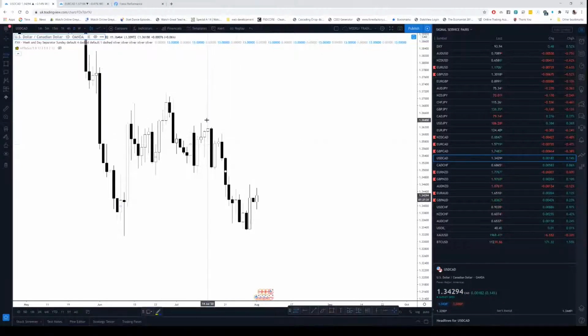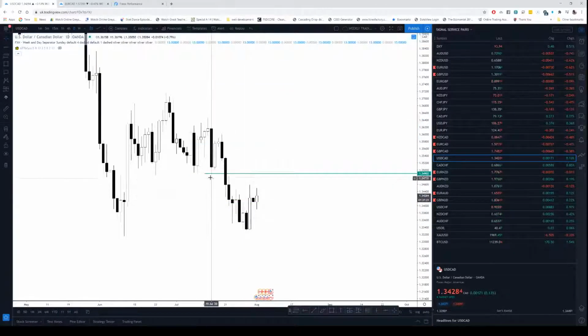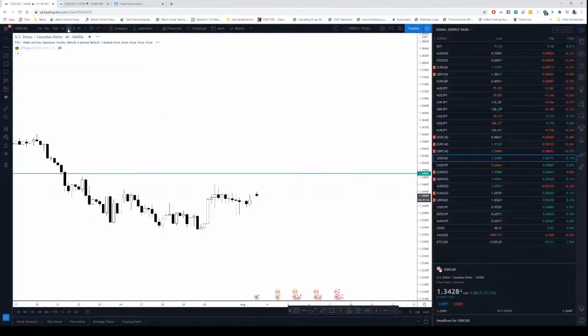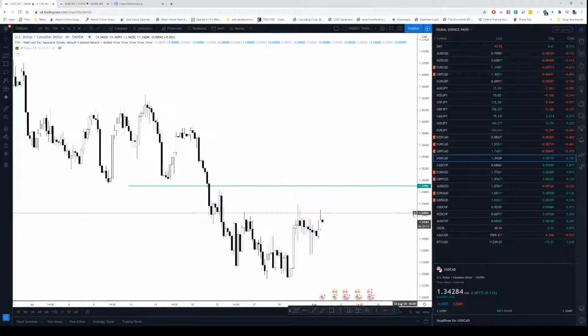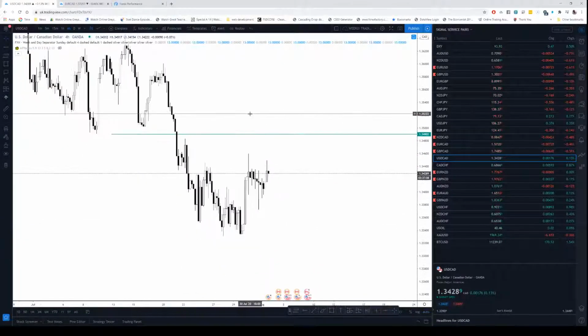So for targets, I did mention we are looking for the main threshold of this range. That's your first target, and then you leave a piece on to see how far price is going to go. You never know what price is going to do. We never 100% know.